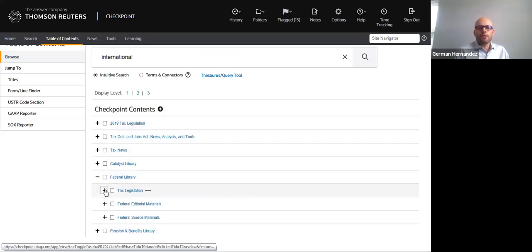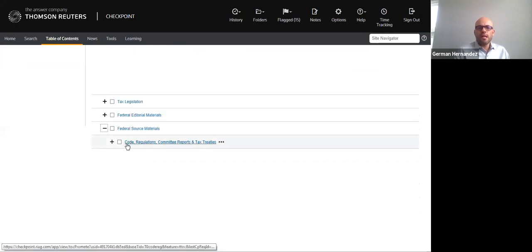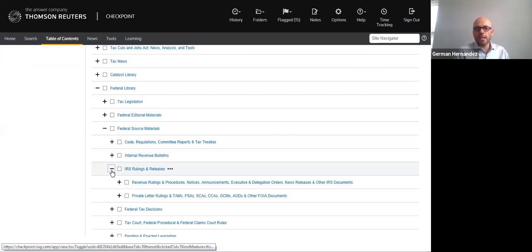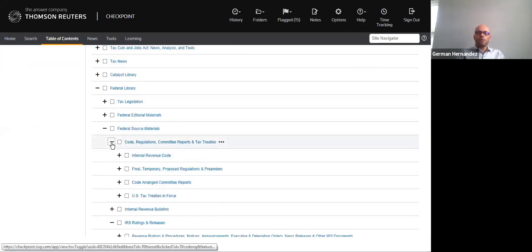Also, if I want to look at the law itself, we can take a look at the code, the regs, the rulings, pretty much all the information available either from courts or from the IRS themselves. You can see there IRS rulings, releases, code sections, stuff like that. So all the law is going to be available here.